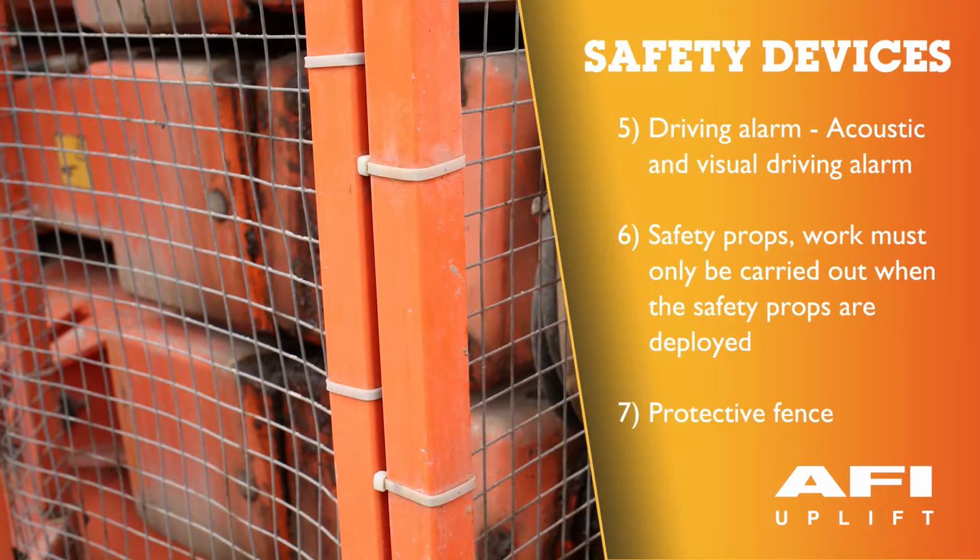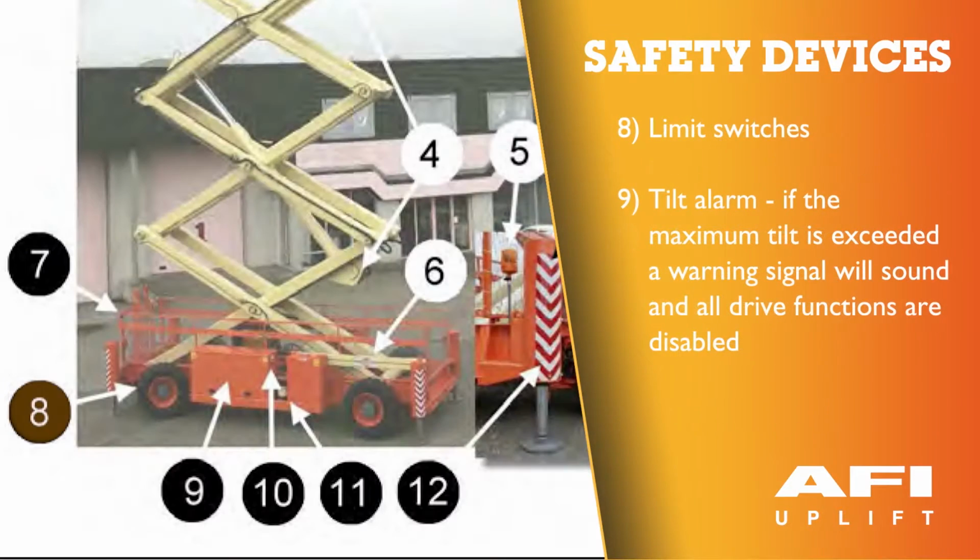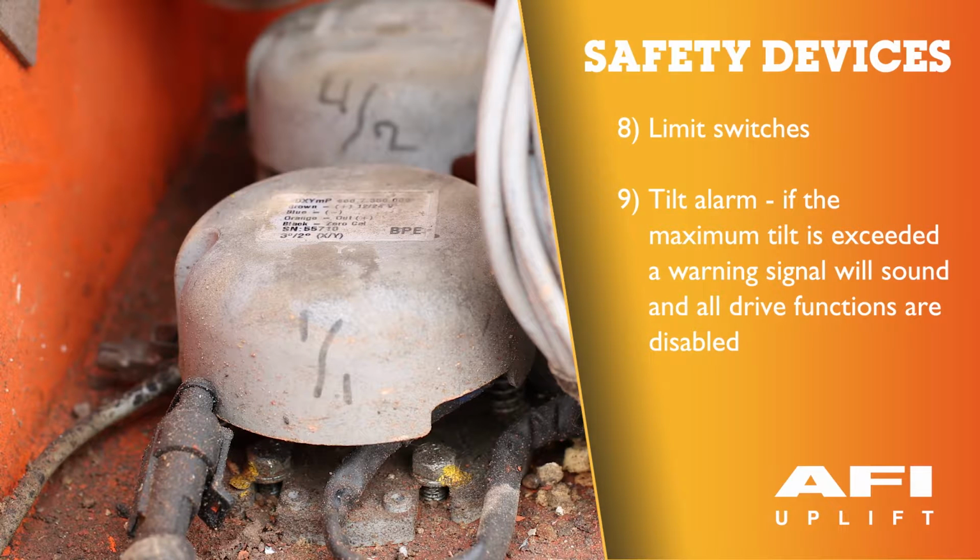7. Protective fence. 8. Limit switch. 9. Tilt alarm. If the maximum tilt is exceeded with the platform height of over 6 meters, a warning signal sounds and all movement functions are disabled with the exception of the lowering function and retraction of the platform. To restart the scissor lift, the platform should be fully lowered and a more level surface be found.